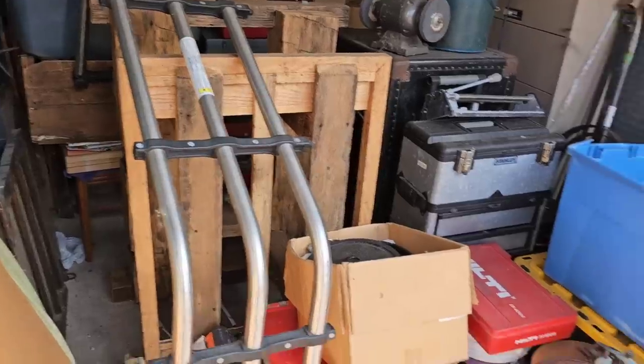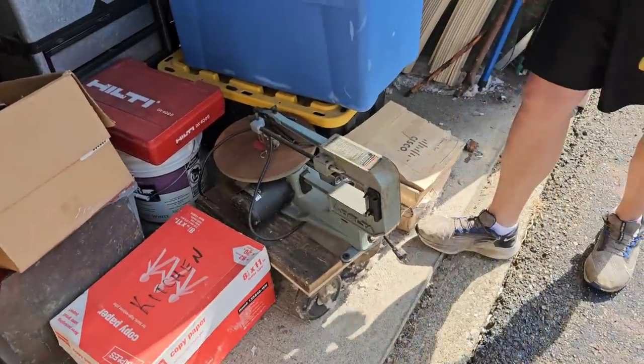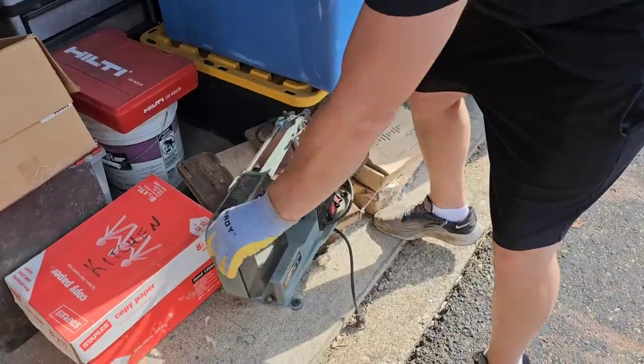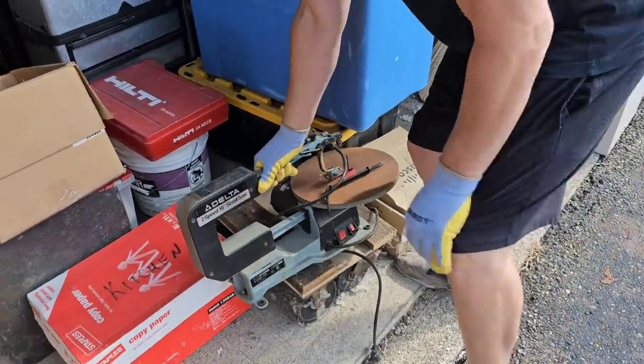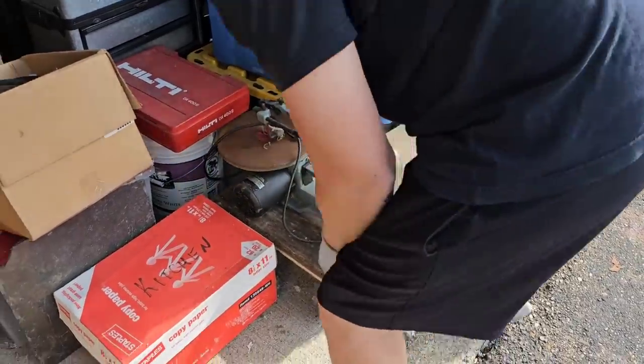First off, we got Delta. Good name, right? Good brand. Scroll saw. What do you think, $50? Probably, or at least $50. That top looks a little bit rusty, but that's nothing. Clean it right up.